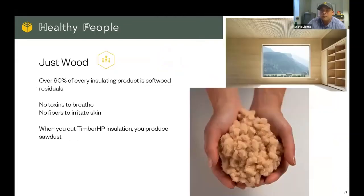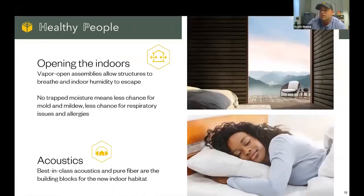And again, when it comes to healthy people, you've got to think about, we're creating these vapor open assemblies, so we're really focused on indoor air quality, but also just think about the folks who are using these products, not having to worry about what you wear home at the end of the day after you've been on the job site. These fibers aren't going to be embedded in your skin. You're not going to wear your insulation for a week after an install. You don't really have to worry about what you're breathing in because it's over 90% wood. Again, just focused on healthy people also.